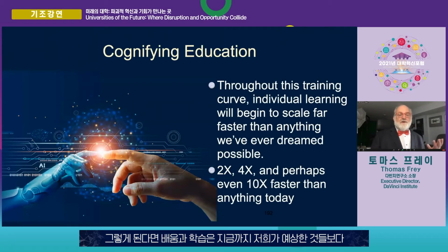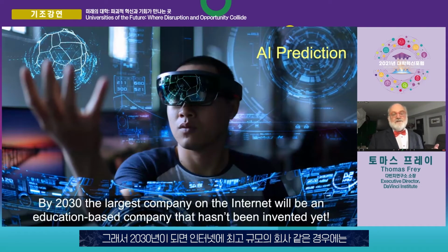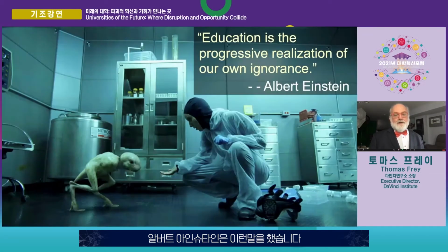So throughout this training curve, individual learning will begin to scale far faster than anything we've ever dreamed possible. 2 times faster, 4 times faster, maybe even 10 times faster than anything today. That's why I've been saying that by 2030, the largest company on the internet will be an education-based company that hasn't been invented yet. Now, one of the key takeaways here is, as long as we have problems, we will always have jobs, and there is no shortage of problems. So as Albert Einstein says, education is a progressive realization of our own ignorance.